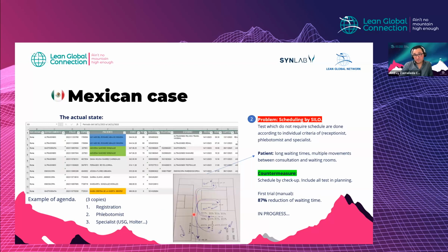For example, this patient went 3 times to the medical boxes and then came back again for waiting in the waiting room. So what we propose here, and actually we first trialed during these 3 days, was to respect the value stream. My checkup is my value stream. So now I want to schedule my full value stream, my full checkup, and not break it up by silos. And so that's what we did.